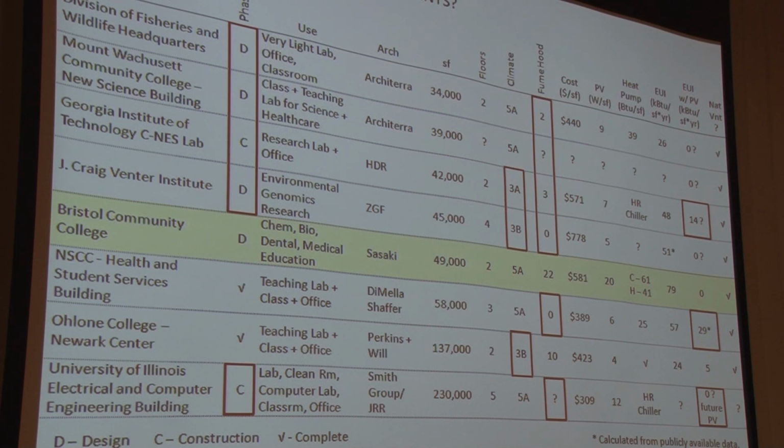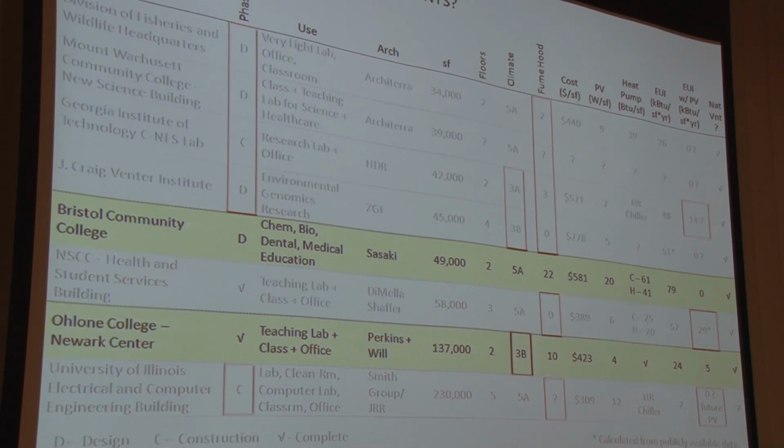The one that came closest to matching our goals for this project is this one here, the Ohlone College. And it's actually a larger project than ours. It's 137,000 square feet, so almost 3 times the size. So we figured that was the one we should probably spend more time digging into to get more detail.